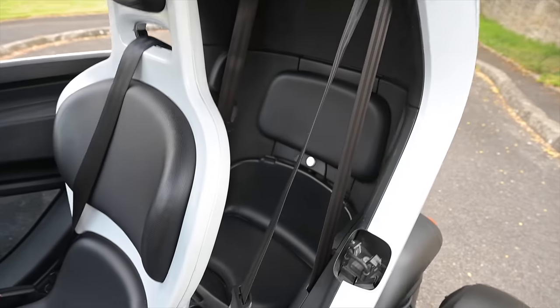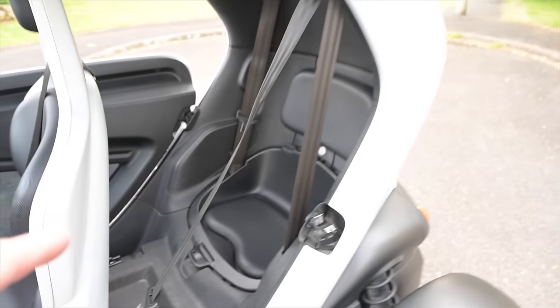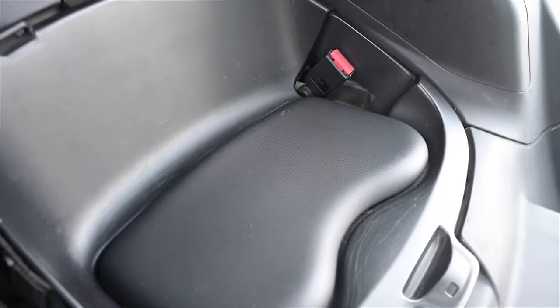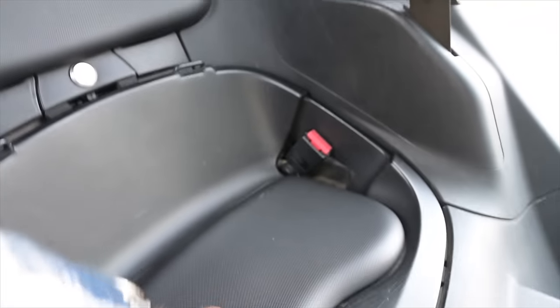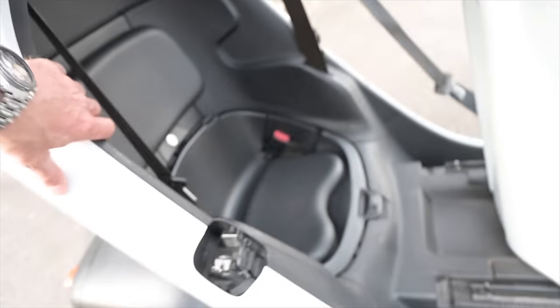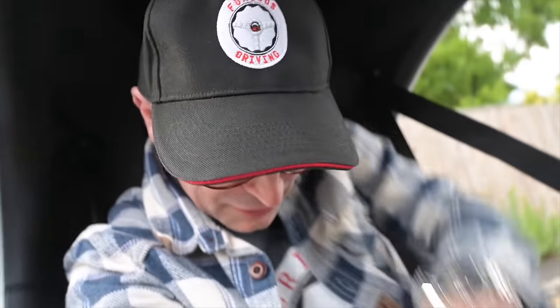Now, there is, incredibly, a second seat in this thing. If I move the driver's seat forward, we can try and get into the back, although I'll try and get in from the other side because that seatbelt is very much in the way. Now, I will just say it's also very much like the front seat in so much as it's padded, plasticky, waterproof, padded areas, three of them, for your bum, your back and your head, fitted into kind of hard plastic moulding areas.